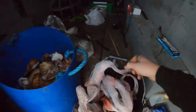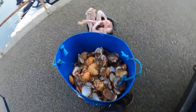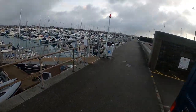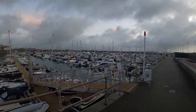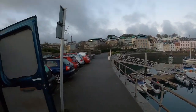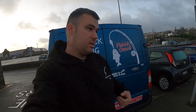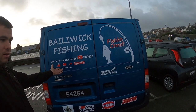So here we are, guys. This is the dogfish, a big heap of it in a bucket. The scallop frills are going to be taken down. As you can see, it's a lovely still morning.